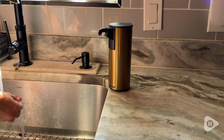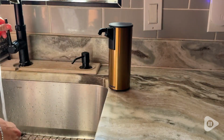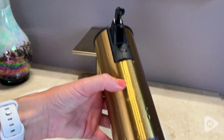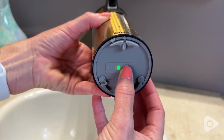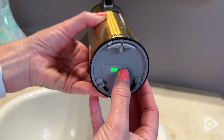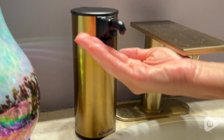For one thing, it automatically will flush itself and clean itself, so you don't have to worry about that soap clogging. It also has 4 modes for soap dispensing. So if you have kids that go through a ton of soap every time they wash their hands, you can control how much soap that you want them to get.